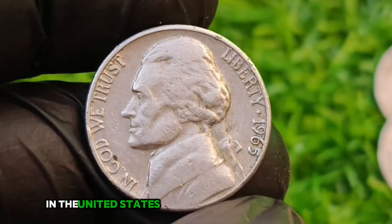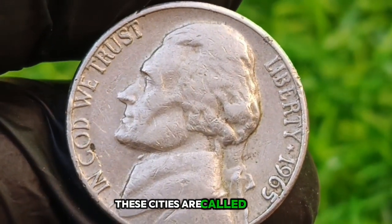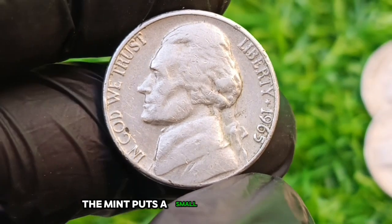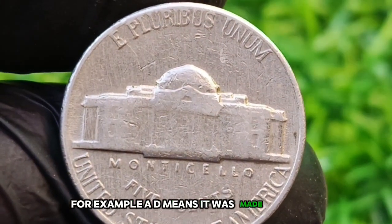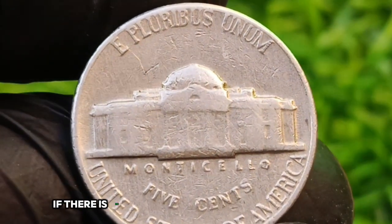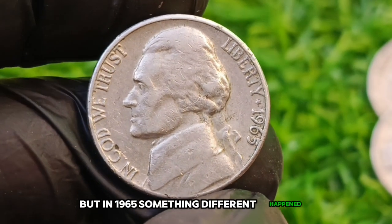In the United States, coins are made in different cities. These cities are called mints. To show where a coin was made, the mint puts a small letter on the coin. For example, a D means it was made in Denver. An S means San Francisco. If there is no letter, it usually means Philadelphia. But in 1965, something different happened.